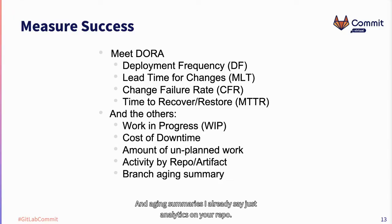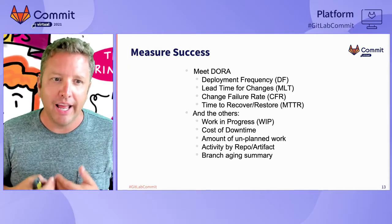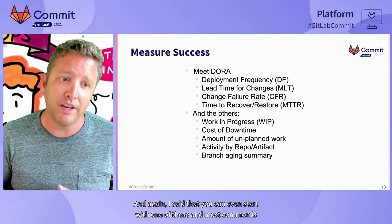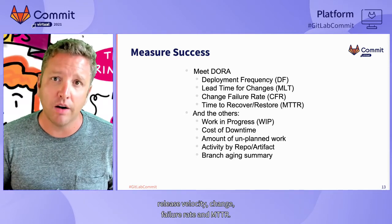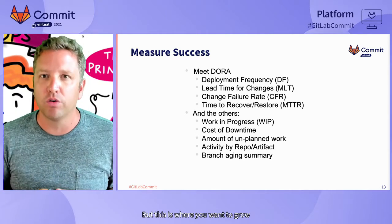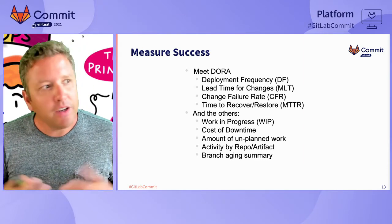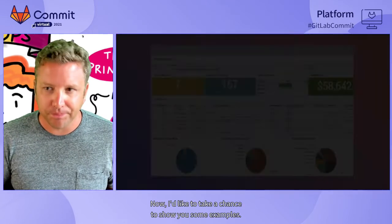And aging summaries, as I already said, are just analytics on your repo: how old your repositories are, the activity by repo, et cetera. There's a lot out there that you can measure. And again, I said that you can even start with one of these. The most common are release velocity, change failure rate, and MTTR. But this is where you want to grow, and these are some of the most common metrics out there. Now, I'd like to take a chance to show you some examples.